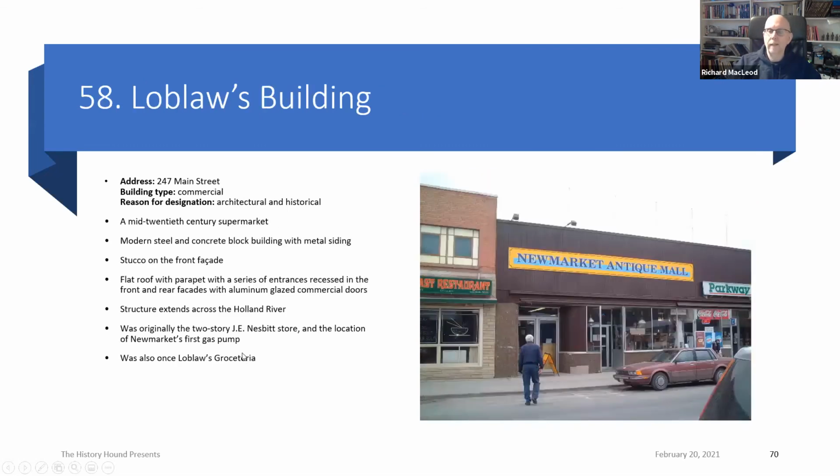The old Loblaws building. I don't know if Loblaws was around when you were a kid, Herb, but when I was growing up, this was where a lot of people went shopping. The interesting thing about this building was on the back of it, I should have a picture of that, the building was built so that it actually was built over the river. So when you came into the store, you would walk up a sort of walkway, and then you would walk over the river to get into the building, which is kind of interesting.